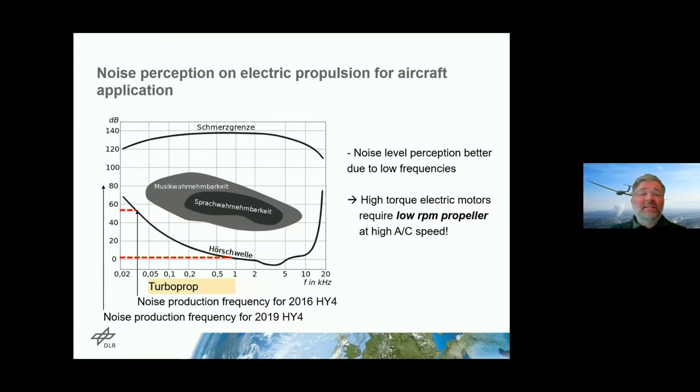What you see here is the sensitivity of the perception of the human ear. And what we see on the x-axis is that between 500 Hz and 1 kilohertz, we have a very high sensitivity of the human ear. There, the turbines do a lot of work. Then if we go down to some combustion engines, we can definitely go down to maybe 50 hertz, maybe in the region of 100 hertz.